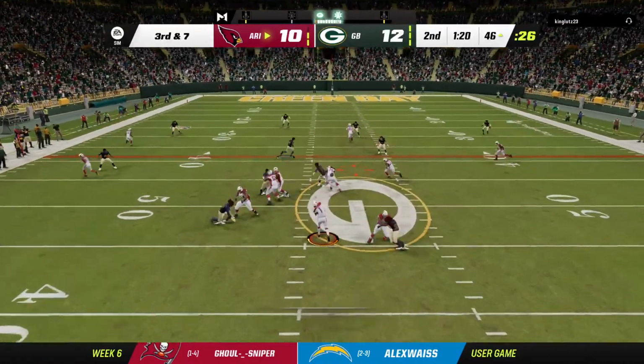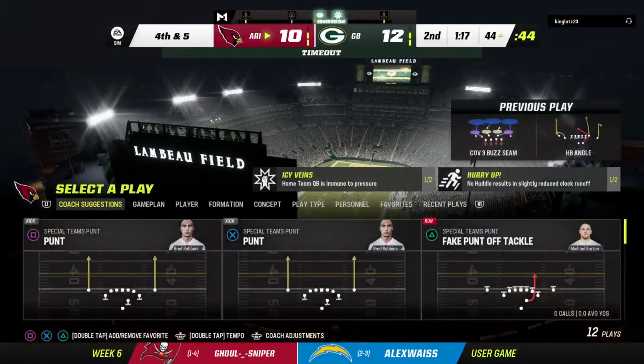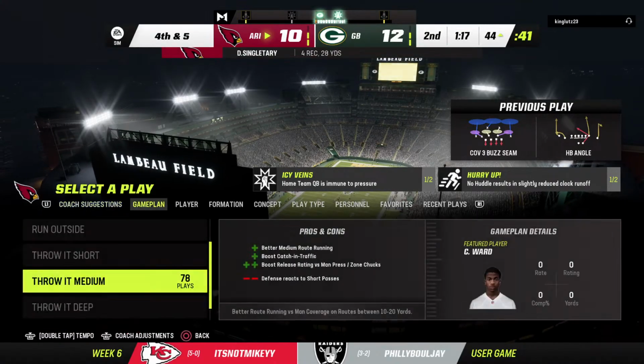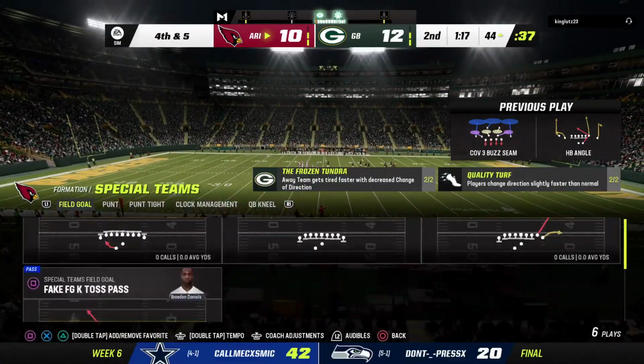On 3rd down, he'll drop to throw. And he'll get this underneath to Singletary. And he gets this only to the 44-yard line. Not near enough to keep the drive alive. That's going to bring up 4th down. Only a gain of 2 there.